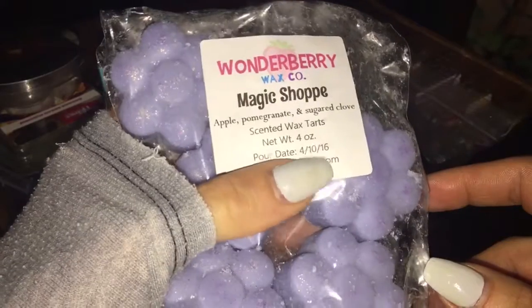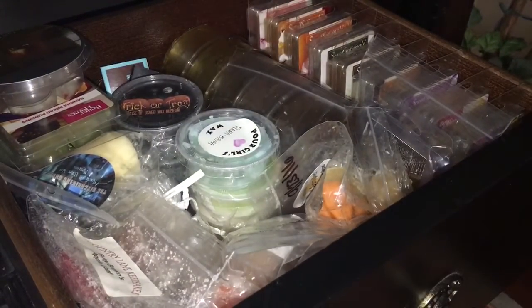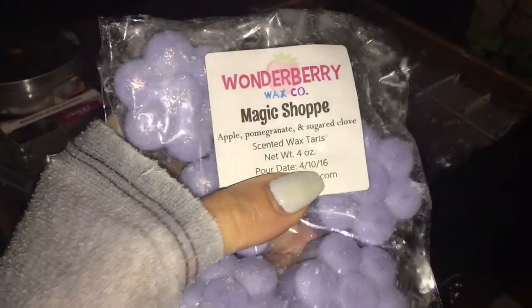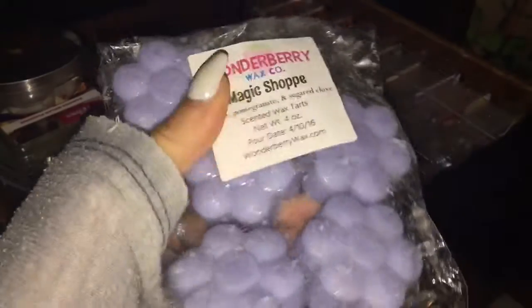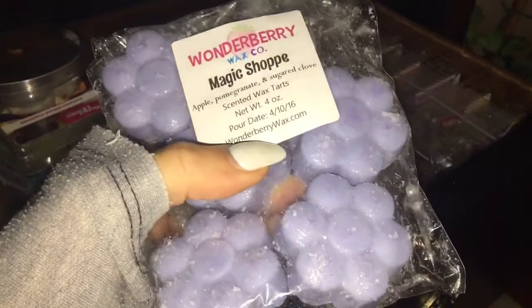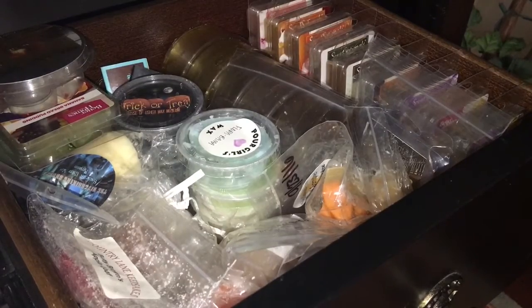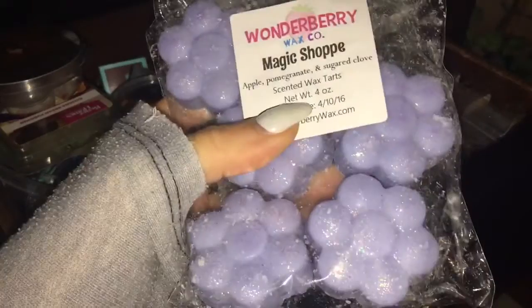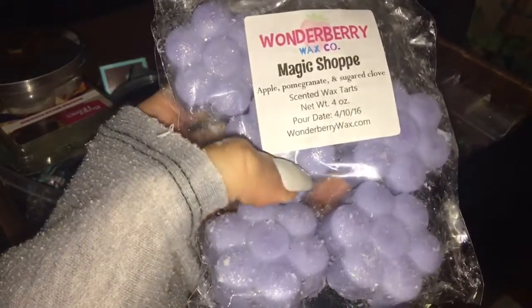And this is from April. Oh my gosh, I can smell it from here. I'm all the way back here. It smells so good. This is from April, so I don't know how long Wonderberry lasts for, so I wanted to make sure I use this up this season. The apple and the clove just makes it so October-y. This just smells Halloween-y to me. I had it melting and half a flower filled up my entire kitchen. So this is definitely awesome. I wanted to make sure I had it on hand.